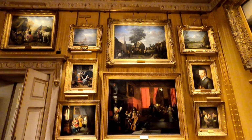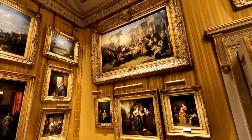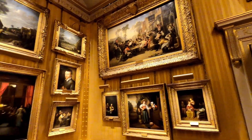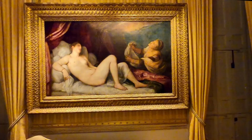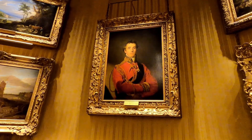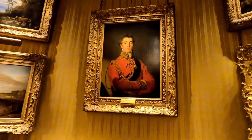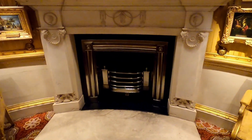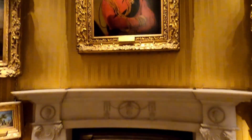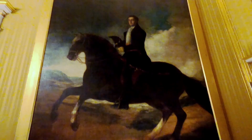He really liked to buy mid-17th century Dutch paintings, so you see all of these domestic scenes, stories of morality and immorality, industry and idleness. This is a famous image that he commissioned himself, and he's shown here in his field marshal's uniform. He was made a field marshal at the end of the Peninsular War in 1813, and it's very much a reflection of his important status.